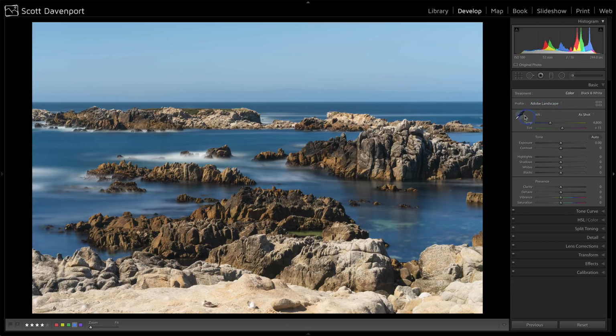All right, white balance. I want that surf to be white. So we'll hit that. That's great. Minor shift. And as we expect, it's pretty close to 5500, which would be daylight. The exposure is good. I'm not going to play with that. I will adjust black point, white point, and then contrast.